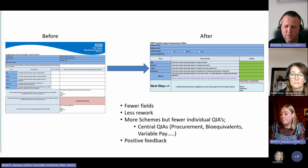And we removed duplication. So again, this form before might have had things like scheme lead. We've got that on our tracker, so we know who the scheme lead is for those. So we just don't need it. And we talked about moving from 700 schemes a few years ago up to nearly 1,200 schemes we've got at the minute already for this financial year. I'm sure it will continue to grow. So we've got more schemes, but we've actually got fewer individual QIAs overall.